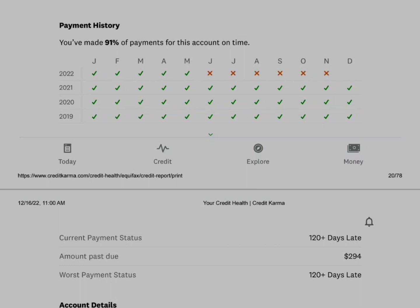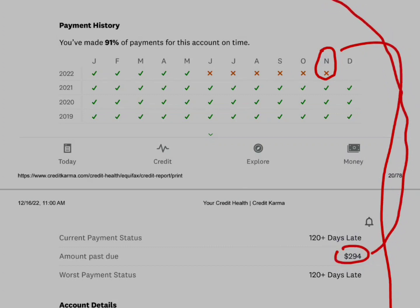I'm not going to focus on all of them, but okay, right from the get-go, it says the account was closed, but when? The close date is July 1st. But then again, you see November right here, it says it was closed. So this is bullshit. Then it says your amount past due was $294, but your balance was this. So that's a lie right there.